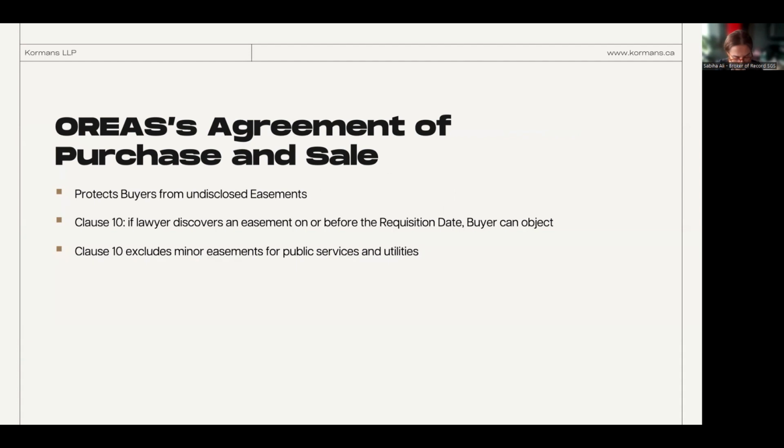Now, in your standard form of agreement of purchase and sale, there's some protection built right into the printed form to protect buyers from undisclosed easements. If you look at clause 10 in your agreement, if a lawyer discovers an easement on or before the date that we're allowed to examine title, the buyer has an opportunity to object, because they found something on title we weren't aware of. Maybe we want to get rid of that easement or right of way. So there is an opportunity to object to it, as long as we raise it within our requisition period.